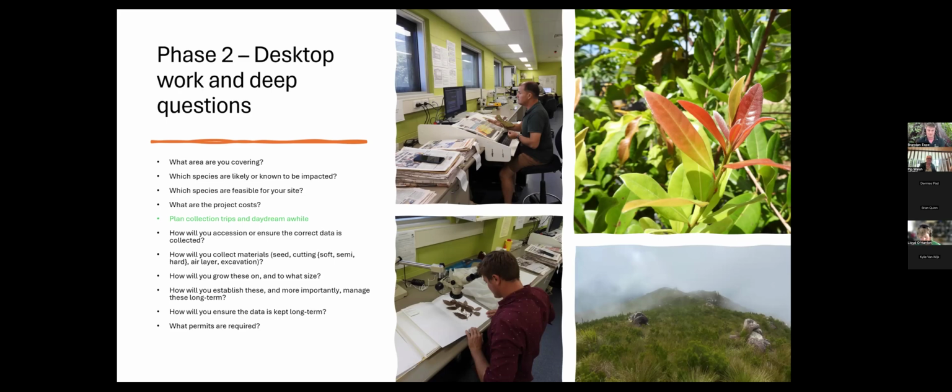And then you can sort of stop. And at this point, you'll have a headache. So this is where you do your daydreaming and think about lovely places like the bottom of my screen at Bishop's Peak.